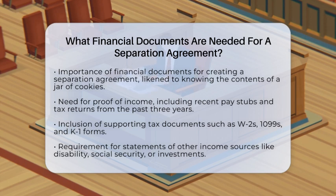When couples decide to separate, they need to share detailed financial information to make fair decisions about property, debts, and support. First, you will need proof of income. This includes recent pay stubs or wage statements showing what each person earns.